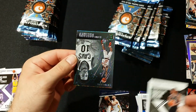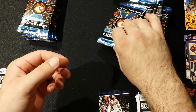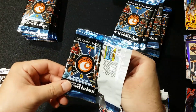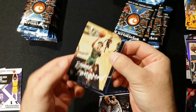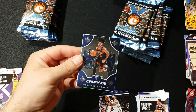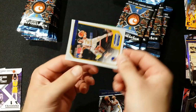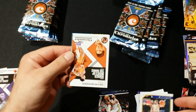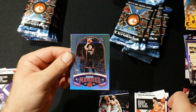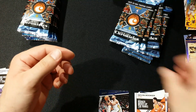There's a DeMar DeRozan and a Darius Garland in the Essentials. All right. Romeo. There might be a Chrome in this one. Oh, we got a Crusade again. We got a Kobe White Crusade. Nice, thick card like that. Steph Curry Threads. Devin Booker, nice. And a Tyler Herro Marquee. All right, the Tyler Herro collection keeps growing.